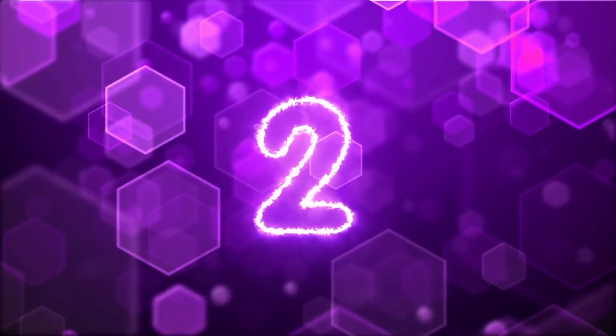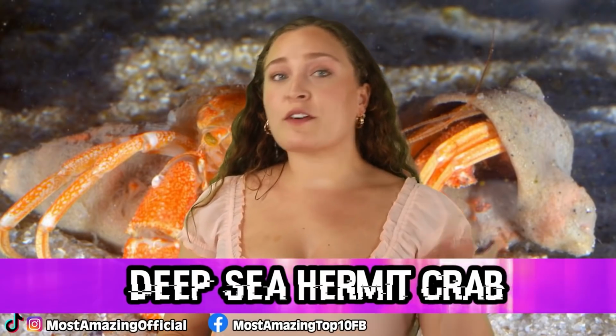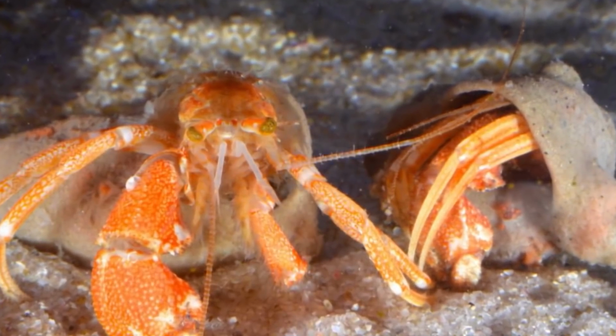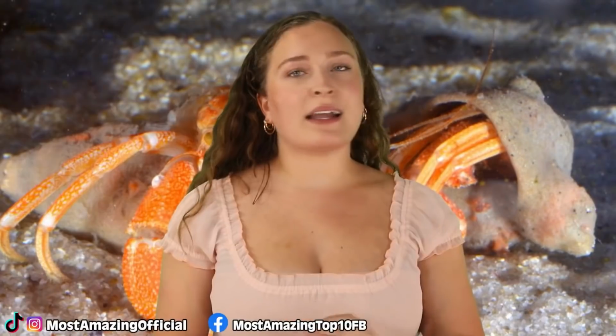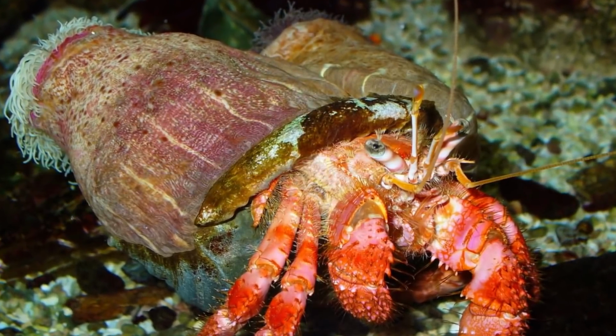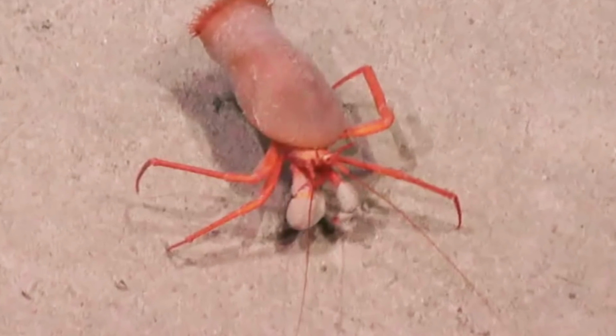In our number 2 spot today we have the deep sea hermit crab. Okay, many of us have seen or heard of a hermit crab before, so at a first thought they aren't the weirdest thing out there, but as it turns out, the deep sea variety is quite interesting. Instead of these guys carrying around empty gastropod shells like the hermit crabs we are used to, these guys instead carry around sea anemones, and it is one of the weirdest looking things I have ever seen.